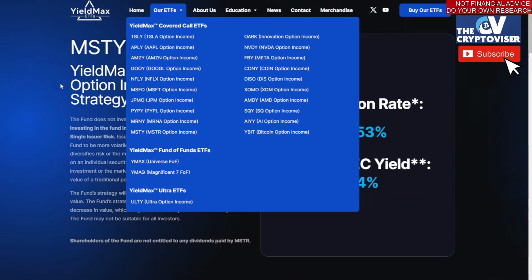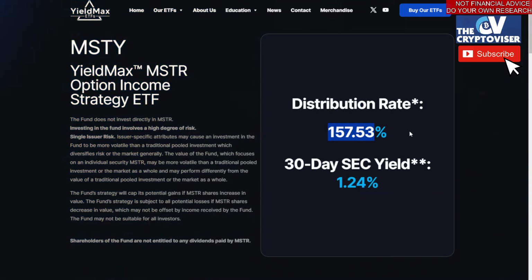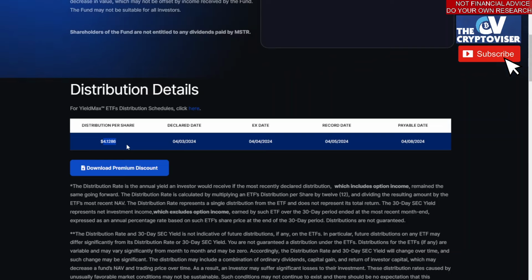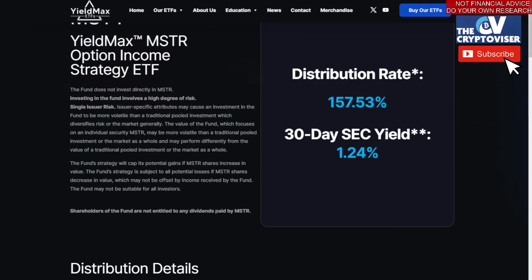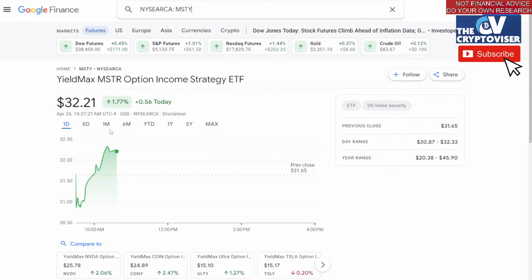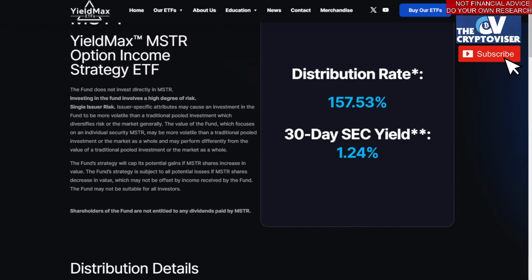And so when Michael Saylor just said they have a very high distribution rate, they do, but this is only based on 1 month because the MSTY ETF just began in February and they had their first distribution in April. But that distribution was $4 per share. And the price in April of MSTY was about $40. So if you do the math on that, that's about 10%, right? So effectively, if you were holding in end of March, early April, you would have gotten a 10% yield for the month.